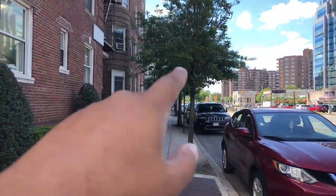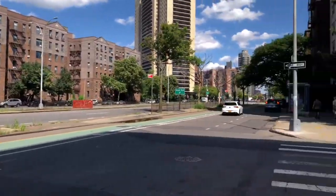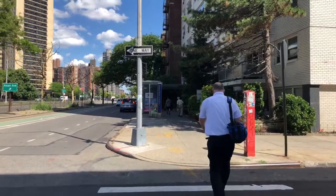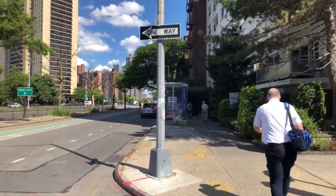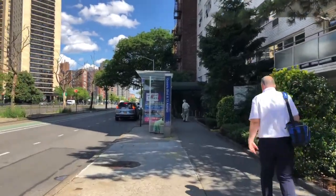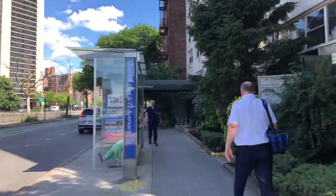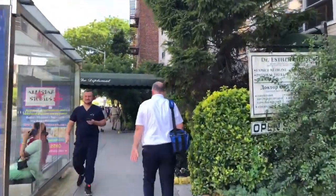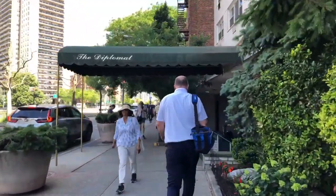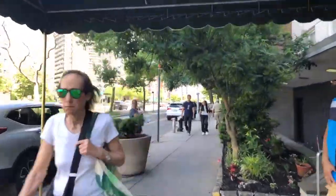We also walked past the Forest Hills movie theater. But yeah, that was all Forest Hills, minus the suburbia. Now we're walking down Queens Boulevard again, and we're making our way towards 75th Avenue, Union Turnpike, Kew Gardens, such areas.